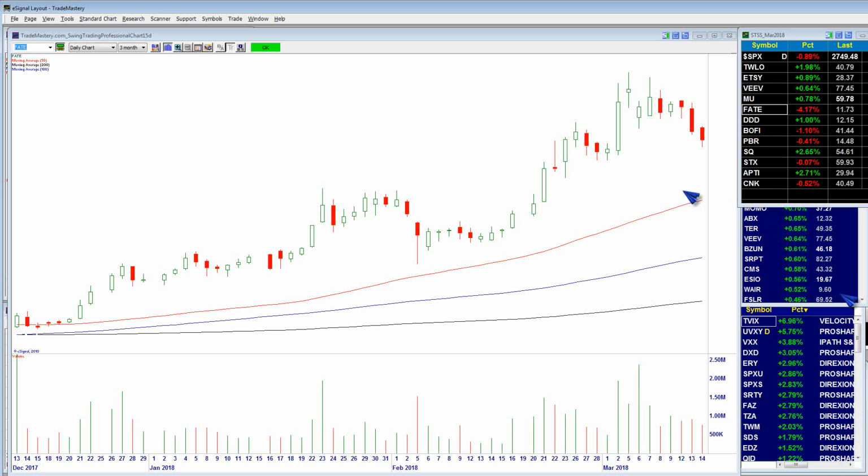Here's one, FATE. That's a dire warning, I guess. I wouldn't have picked the ticker FATE, but anyway, it is your destiny. Follow your destiny. Anyway, this is FATE. We've got another, I don't know if this is quite a hammer, but it looks like it could be a hammer, and that would be a low. And then it ran on up. Steve, any tips on this one?